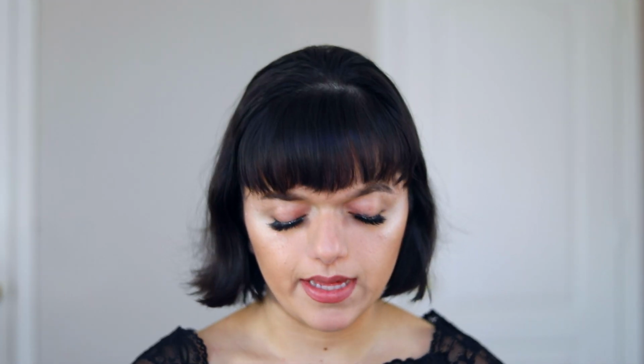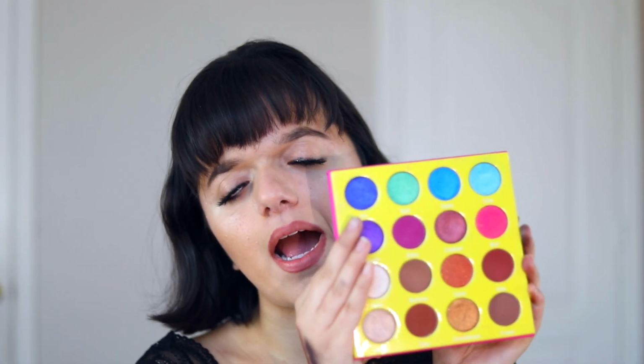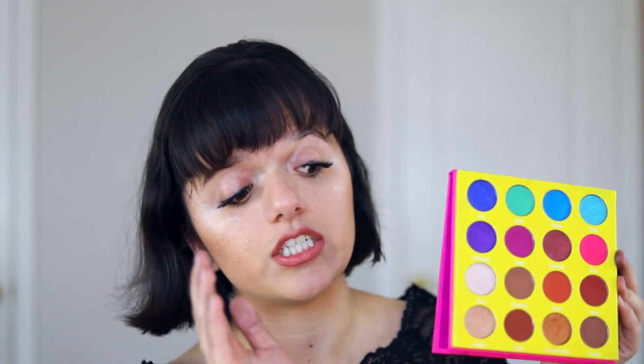And my favorite, my top favorite, the one I love the most, is the Masquerade Mini. And this is what you get. You have your pops of color, then you have your warm tones, then you have the ones you can wear every day. This is probably the palette I would definitely recommend getting if you want to get just one of these palettes. This one is my favorite.